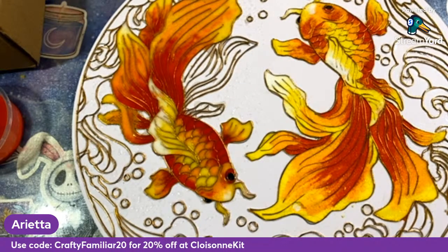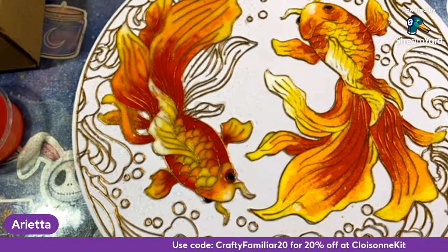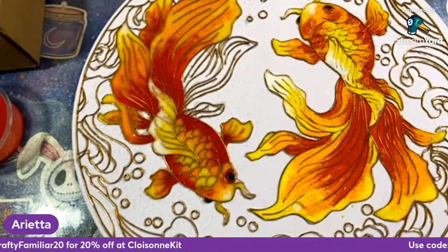Oh, I've not seen the magic shop. I may have to go and have a look. My cute bee kit came from Amazon. I didn't buy direct from their website. And no, don't sniff things.